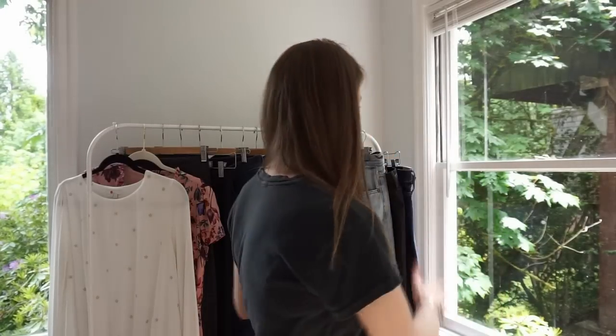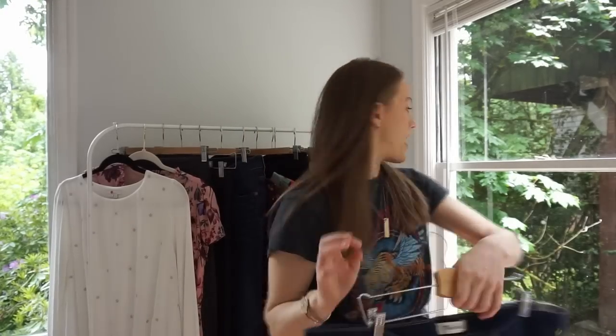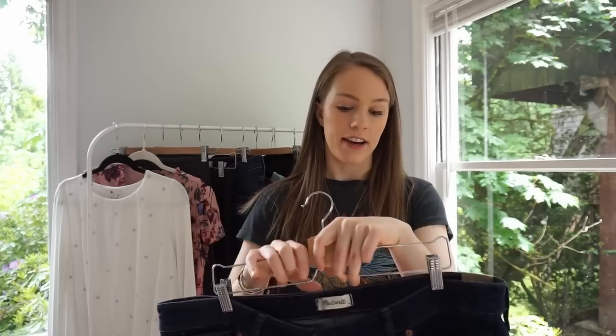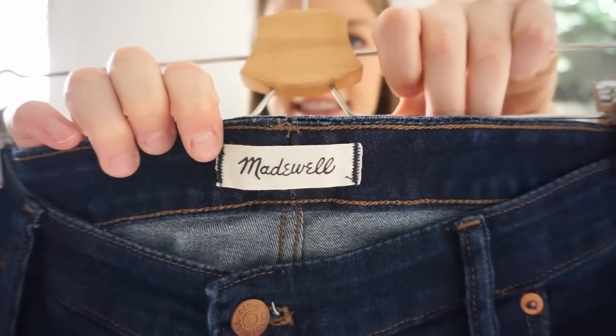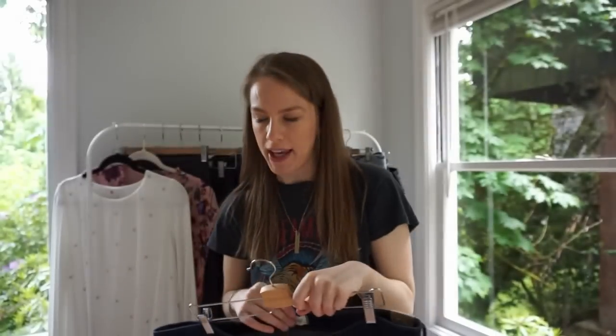Okay, so first let's start out with denim, and I found four or five pieces of denim that I decided to keep and I'm excited to resell. The first is a brand you're gonna see come up several times throughout this haul, and it is Madewell. Madewell may be my bread and butter brand.